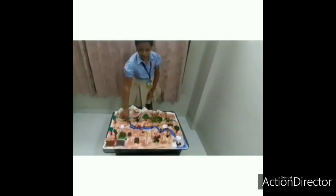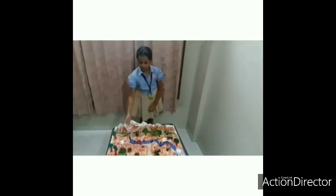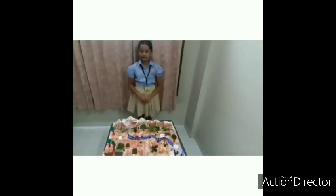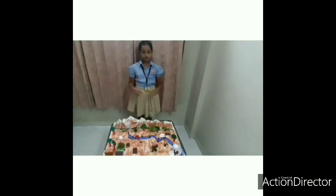When the river flows onto the plains, the middle course starts. Over here, the tributaries come and join the main river. Tributaries are smaller rivers that join the main river. During heavy rainfall, the rivers get flooded and overflow.